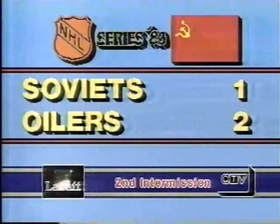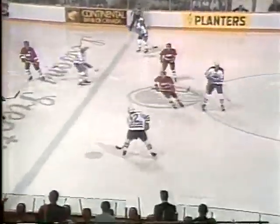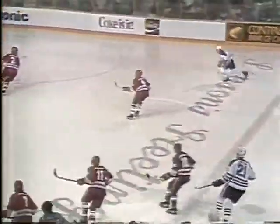They come to center ice. Linsman on the draw. He's had quite a battle. He's lost many of those face-offs to Larionov. The puck is behind the Edmonton net for Jackson. Jackson getting it up to Dave Hunter. He snaps it down into the Soviet zone. Over on the boards, nobody out in front for that fast relay coming out. Oilers coming out with hustle, looking as though they want to extend that lead.